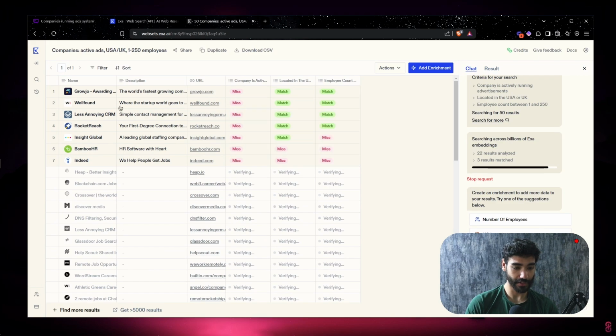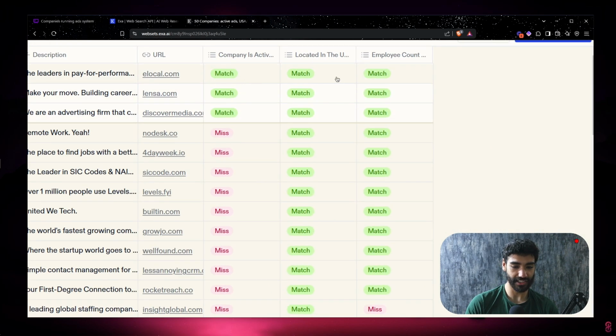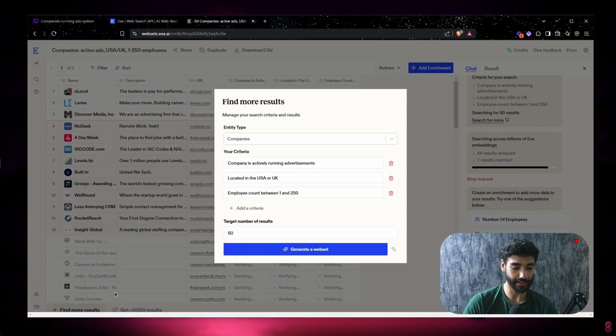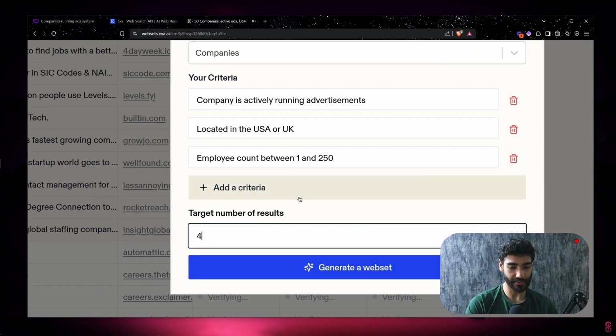Okay, great. So now X.AI is basically going to give me the results. And if it's a match, they're going to give you match, match, and match. Awesome. So we just found 3 companies and it's going to keep going until we find 50 companies. Now, if you want more than 50 companies, just simply click on find more results, right? And you can go over to target number of results, just put 1,000.